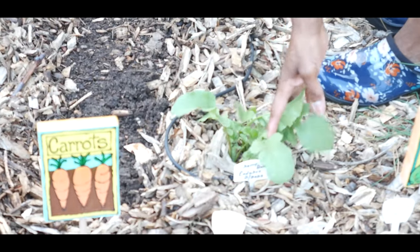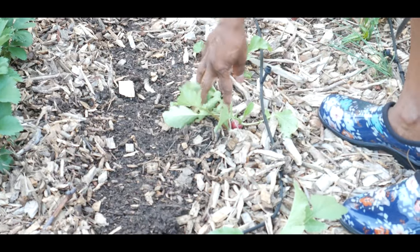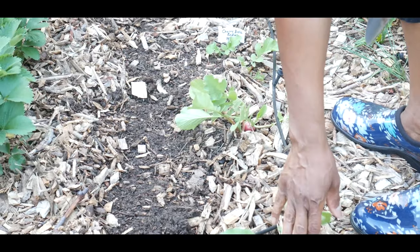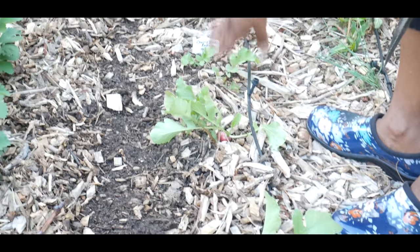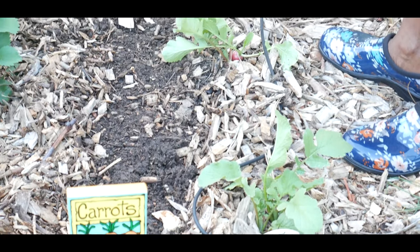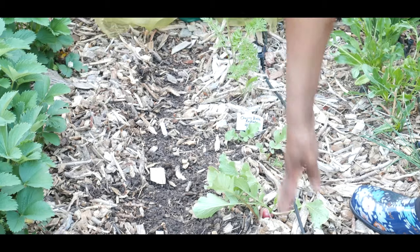My radishes are almost ready to be harvested. As you can see, I've got a radish coming up right there that's almost close to being harvested. And it looks like I've got radishes trying to peek up out of the soil. So I'm really excited about that. These are my early cool season crops. I started from seed in February 2020 and planted them in early April.